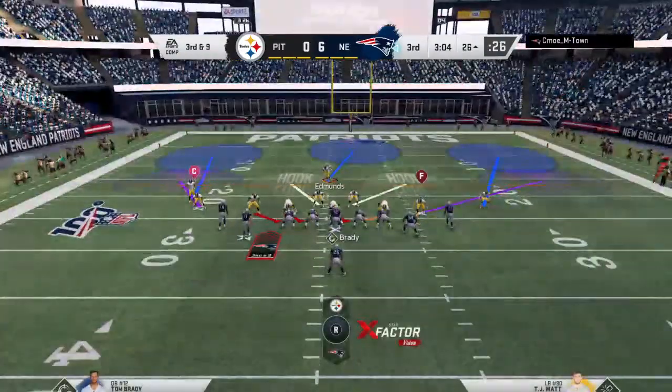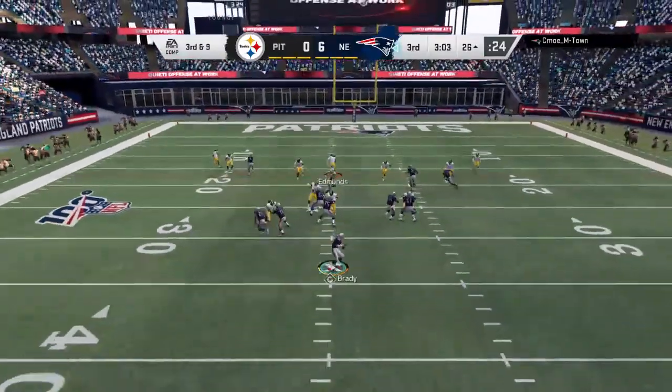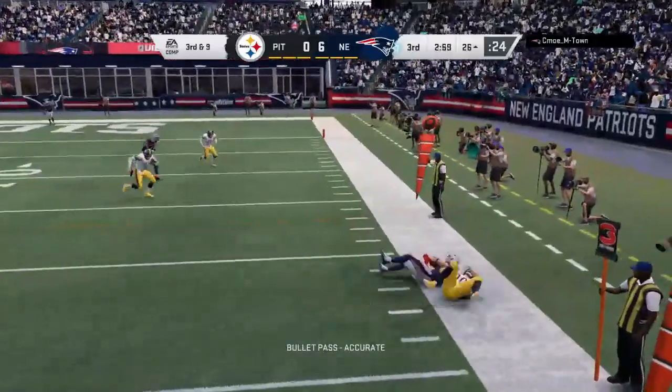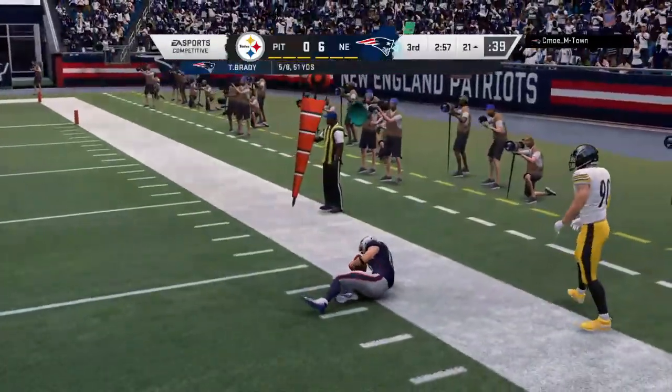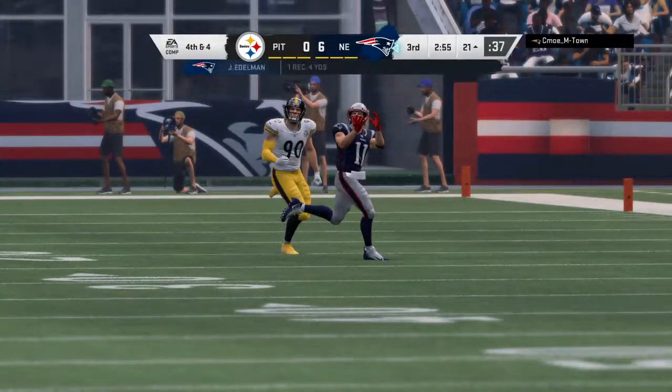After an incomplete pass on second down, that'll leave them trying to convert on 3rd and 9. Here's Brady. He's got him in. Complete. It's Julian Edelman. They get only 4 that time as that leads us to a 4th down.